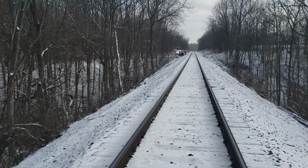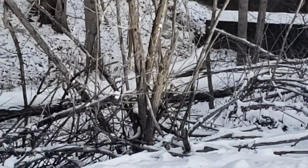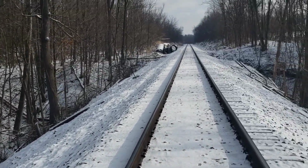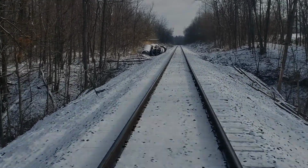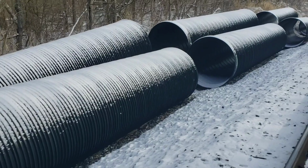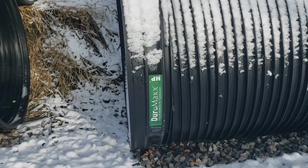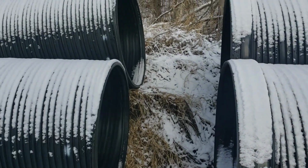It's kind of interesting. So down there is where that creek comes out, if you can see that or not. But I don't know, that's like a big giant box culvert down there. So I don't know what they're doing with these ones up here. There's some pretty hefty sized culverts. I'm guessing those got to be 5-footers. Steel reinforced, 129.20. So those things are brand new. I don't know where they're going to put those though.